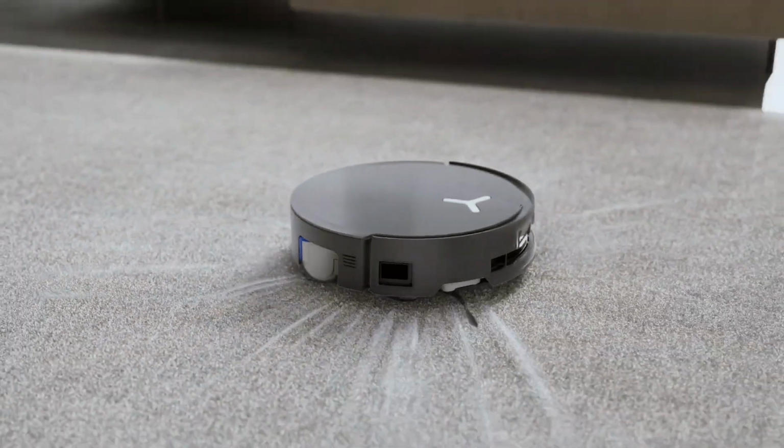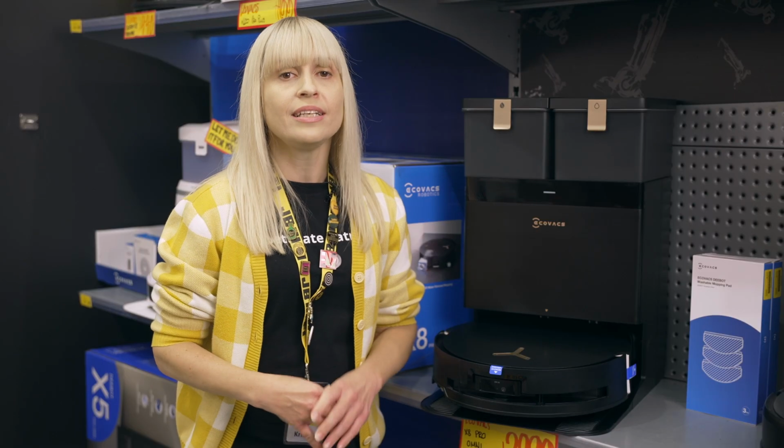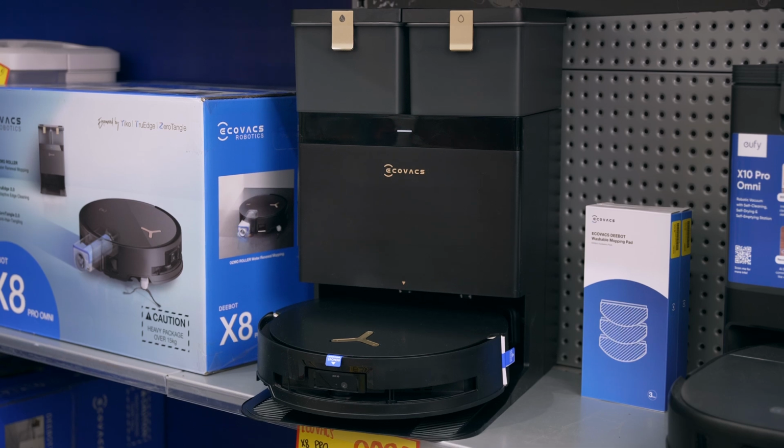No need to tread lightly, the X8 has got carpets covered. It vacuums carpets first to keep them dry, then mops the hard floors. Plus, it automatically adjusts to different carpet types for the best clean.